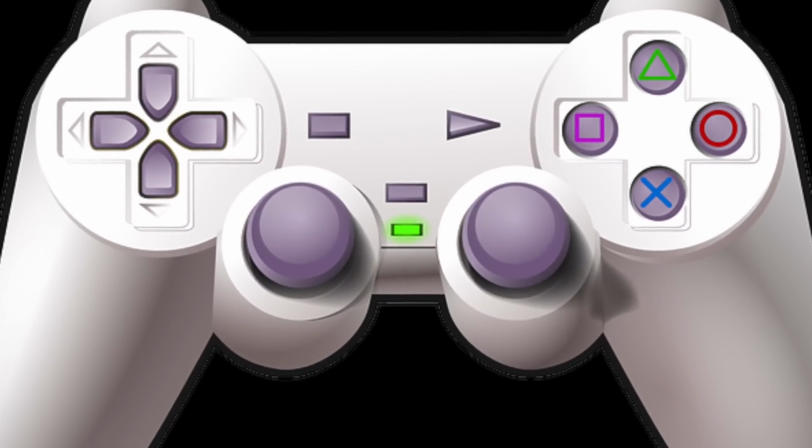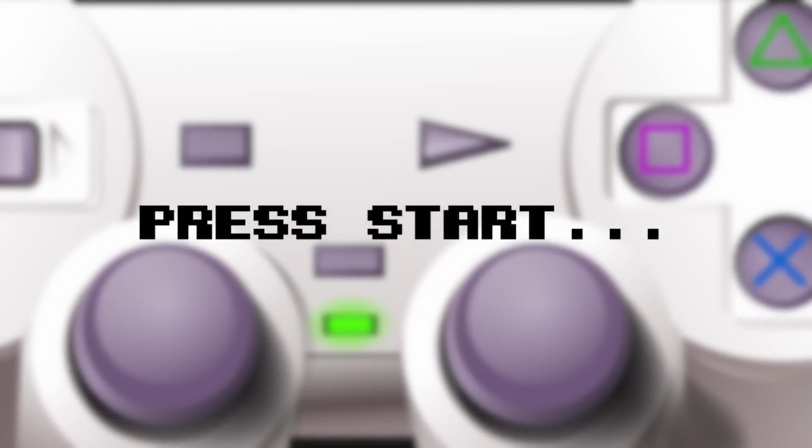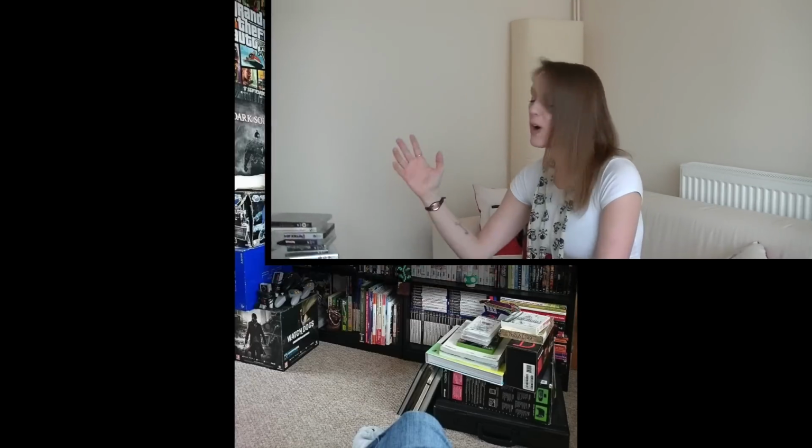To start, press any key. Where's the any key? I have a feeling some bad stuff is about to go down. Are you ready? So the reason I'm in my living room today as opposed to my games room is because I do play the PS3 down here along with the PlayStation 4 and the Wii U, so I just wanted a change of environment.